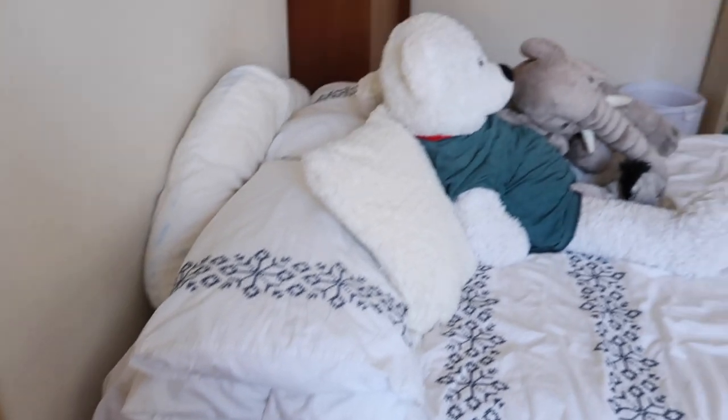The bed, I love my bed, it's massive. It's quite high up as well, which is nice. It's actually a really big room and I'm really happy with it.